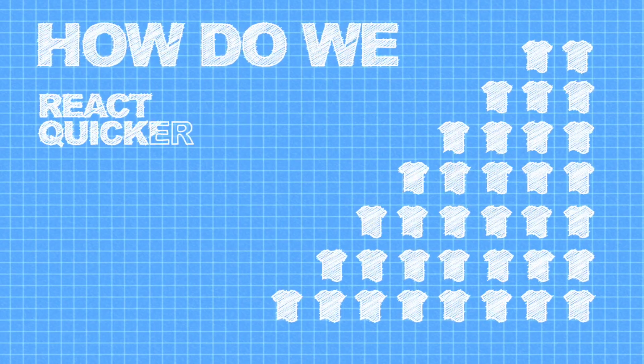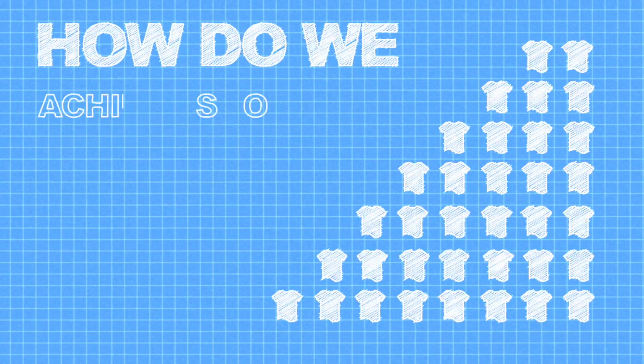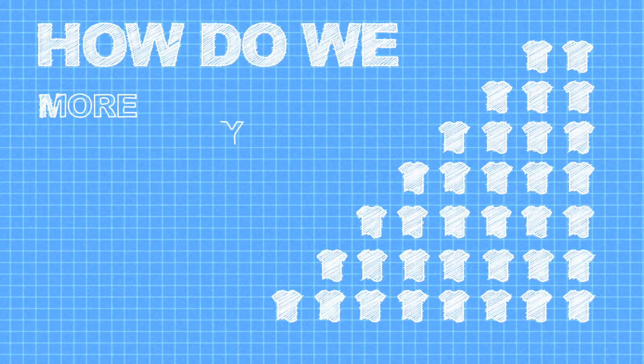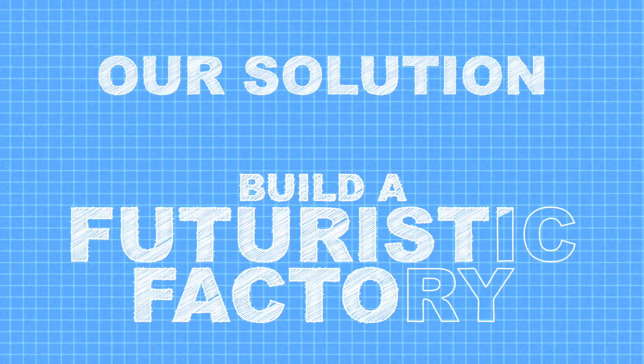How do we react quicker to a consumer market that changes faster than a runway model? How do we achieve shorter lead times, more flexibility, more accuracy, and better quality at lower cost? Our solution? We build futuristic factories.